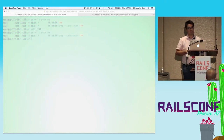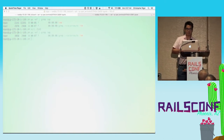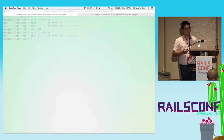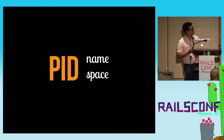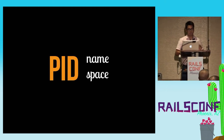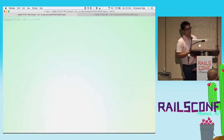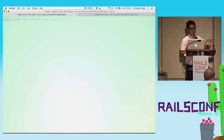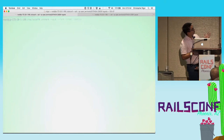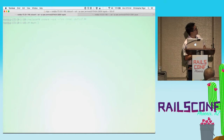So what namespaces do is provide you that isolation. First, let's look at the PID namespace. I'm going to introduce a program called unshare that would create the namespace. I'm going to combine that with chroot. So I'm going to say unshare, make a new namespace for a PID namespace, chroot Ubuntu 17.04, I'm using the same thing.